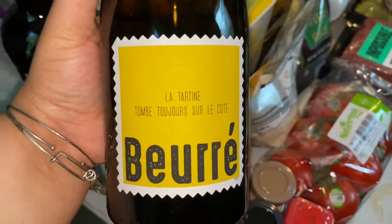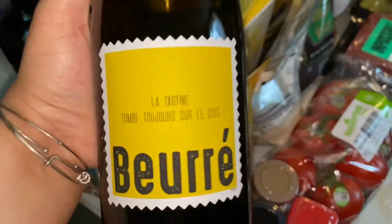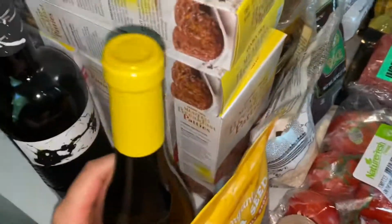This is a white wine. And you guys know I read the notes. And if the packaging is nice, I'll buy it. If the packaging ain't hitting right, I'm not buying it. So this was like vibrant and cute or whatever. And the notes seemed cool. So I thought I'd try it out.